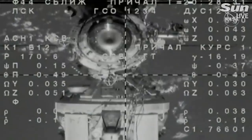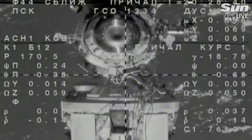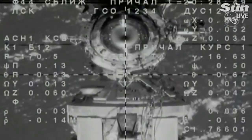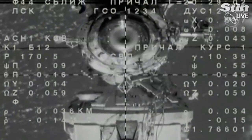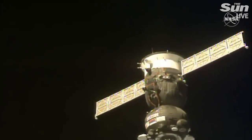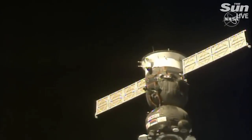The target is at the center of the crosshairs. The crosshairs are at the center of the periscope. We're almost at a 30-meter range. Great views of the Soyuz MS-11 craft approaching the space-facing port of the Russian side of the space station. The target is at the center of the periscope. Copy.